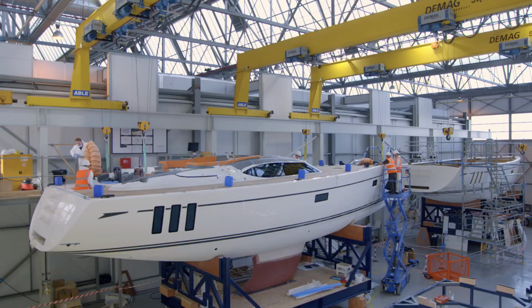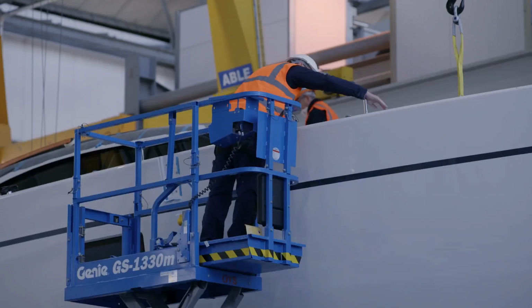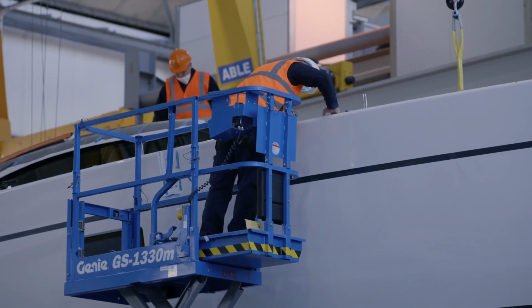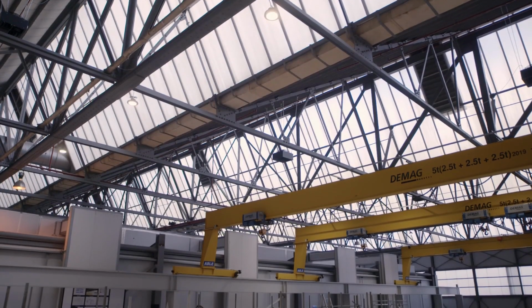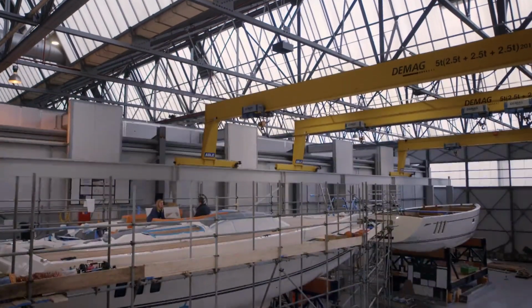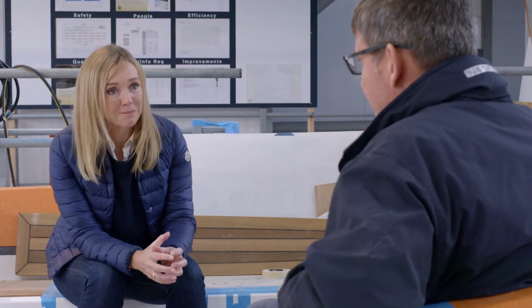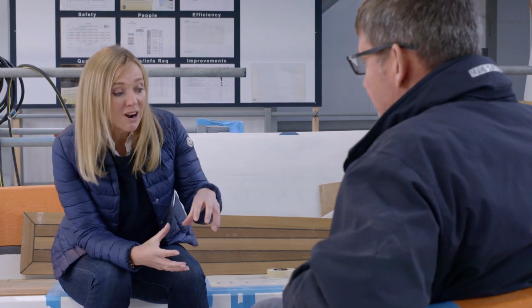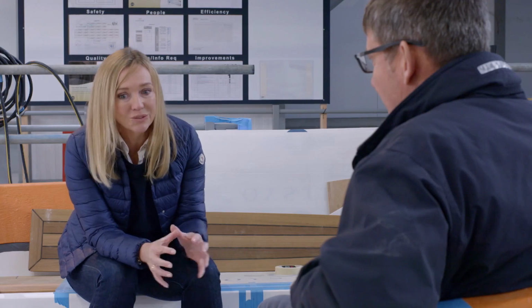It's a huge step here at Oyster. The Oyster 495 is beginning to look like a real yacht. There's still an awful lot of work to be done, but for the man tasked with delivering the yacht on time, it's a welcome move in the right direction. Last time we saw you, Andrew, you were worried about getting all the big components in the boat, that they would arrive in time before you put the deck on. How do you feel now it's all together?